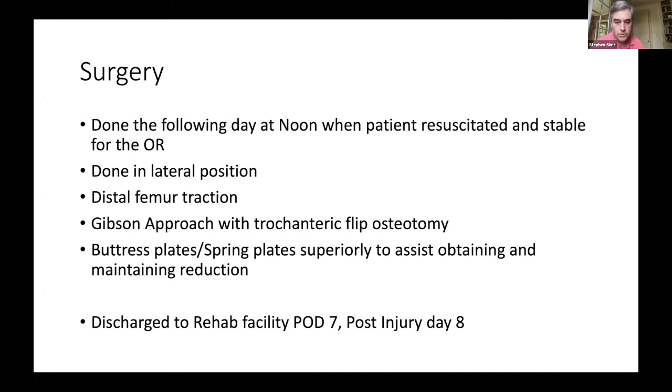Additionally, it makes the approach a lot harder. I don't know if you've tried to do an approach to the hip with the hip dislocated, but when the trochanter is not where it normally lives, and we use that as our guide for the approach, it makes it a lot more difficult. And when it's lateral to where it normally is as well, it makes the approach a lot more challenging. So something to think about when you're doing it.